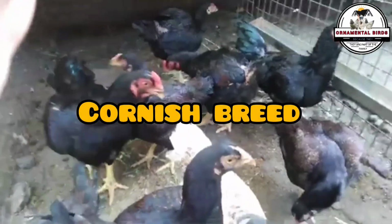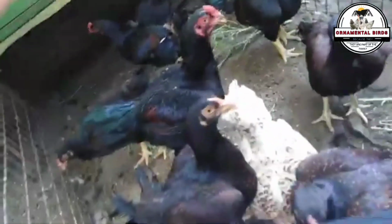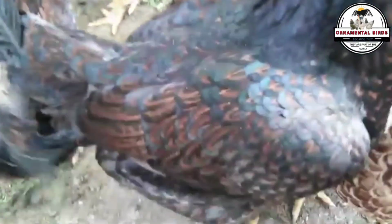Number 2. Cornish breed. The history of the Cornish chicken dates back to the Cornwall region in southwest England during the 19th century. Its development was driven by the search for a meat bird with exceptional body conformation, characterized by prominent musculature and a broad, deep body.